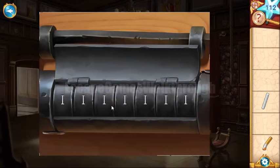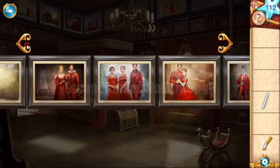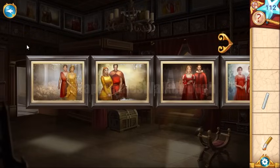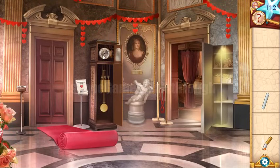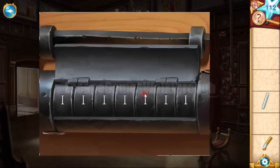Now here's a code to enter. To enter this code, we need to look at these pictures here, and we can see there are yellow and red persons in red and yellow dresses. So the first is that red and yellow persons here, and we need to go back again to the clock, and we can see that the red and yellow match the Roman 8. So the first number to be placed here is 8.